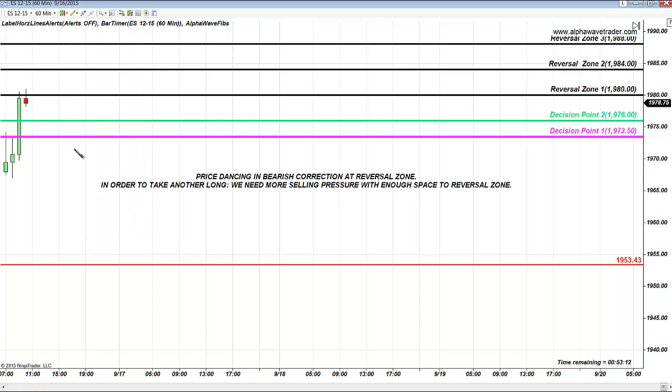What do we need to see? Rule number 1 in the course, as you will learn in Friday class, how to plot these levels. Key rules must be met. You never, ever, ever buy at a reversal zone. Your success rate is 20%. Price will do two things. Worthless correction 80% of the time, complete reversal.